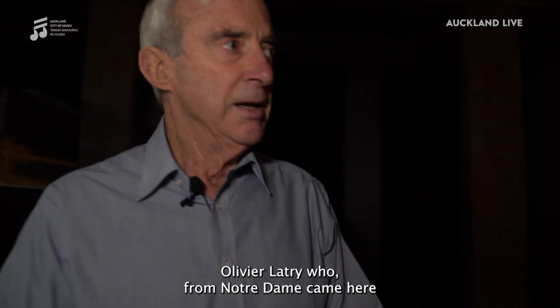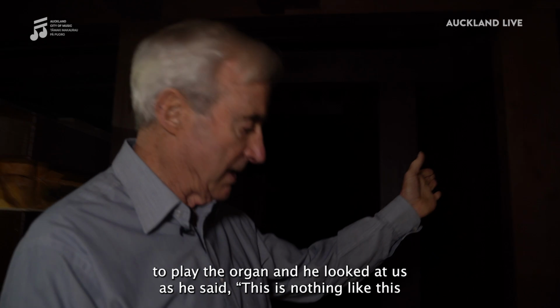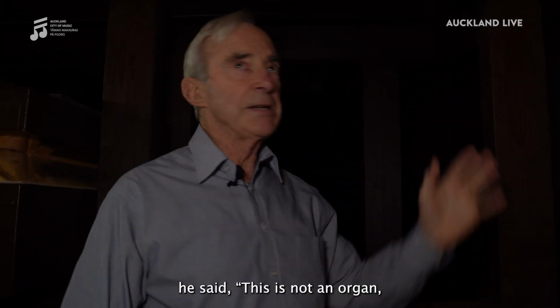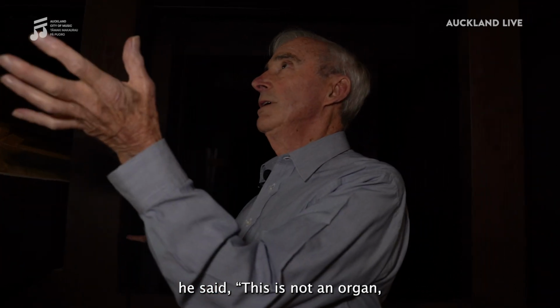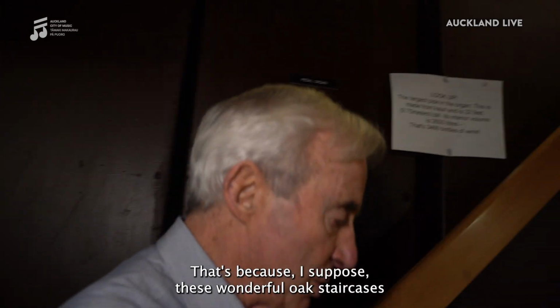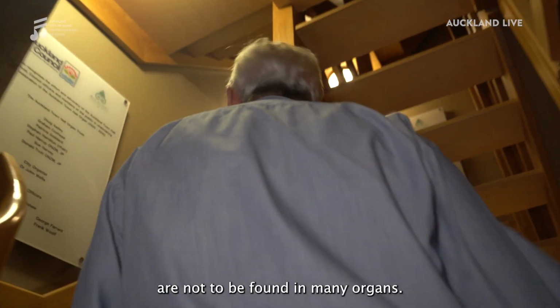Olivier Latry, from Notre Dame, came here to play the organ, and he looked at us and he said, "There's nothing like this in Notre Dame." He said, "And this is not an organ, this is an apartment." So there you are. That's because I suppose these wonderful oak staircases are not to be found in many organs.